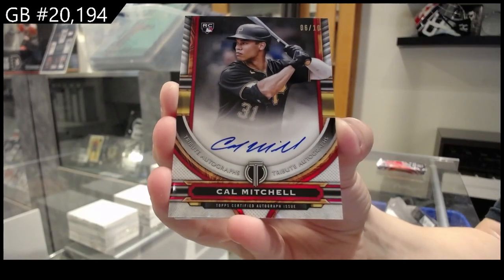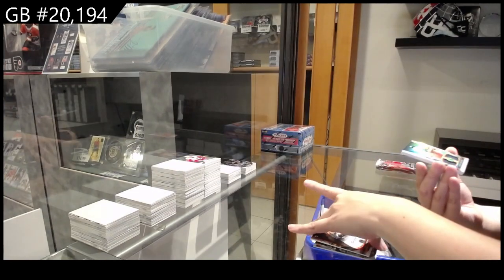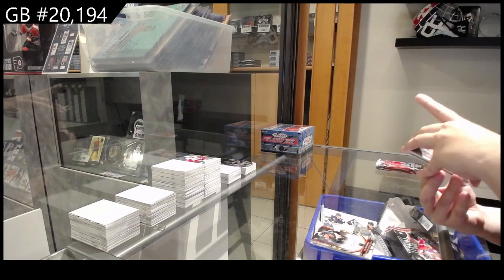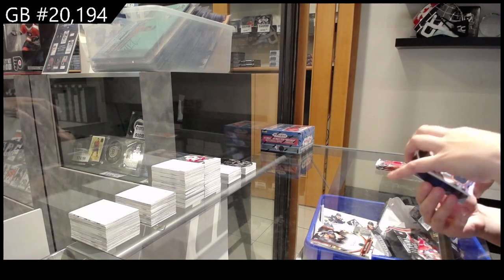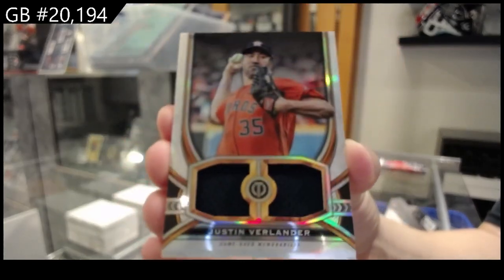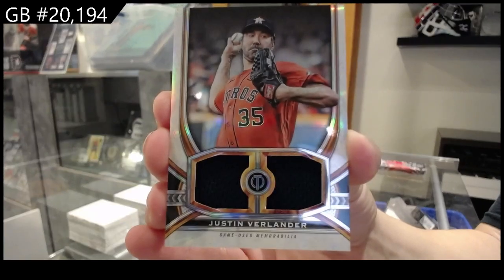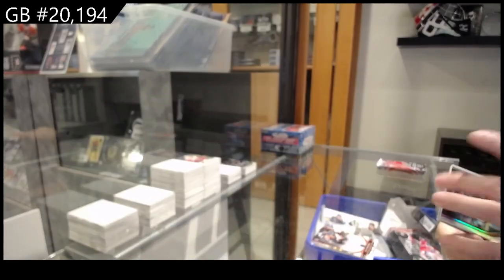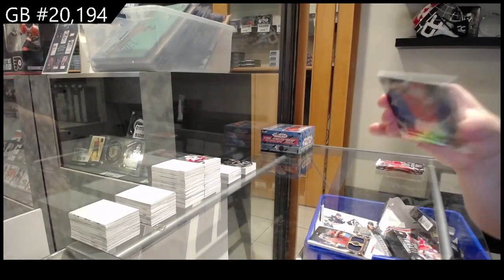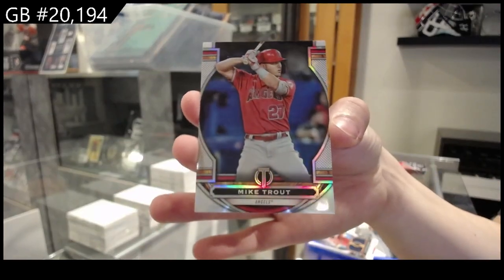This one has an extra card in it. I think all the other ones had 3. And it's got an extra mem. Dual jersey, refractor dual jersey, numbered to 199 for Houston, Justin Verlander. And Mike Trout, refractor for the Angels. I feel like we got some good ones there.